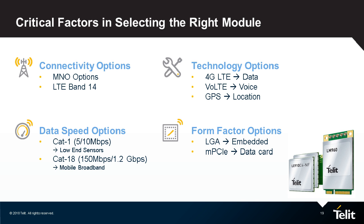Is this going to be a U.S. deployment on FirstNet? Is there any other requirements for Canada, for Mexico, for Latin America, for APAC, for EMEA, for other regions of the world? And do you want band 14 support?